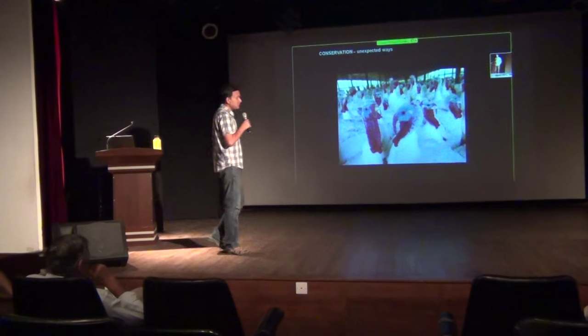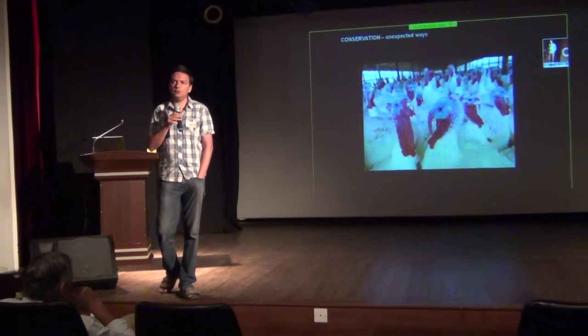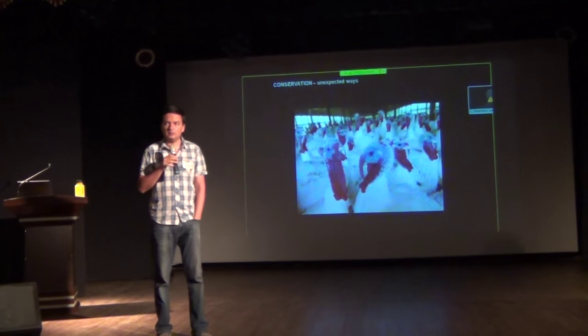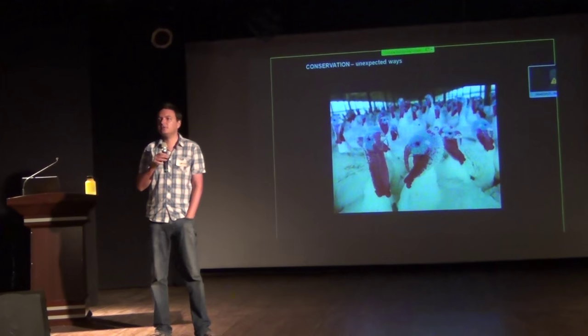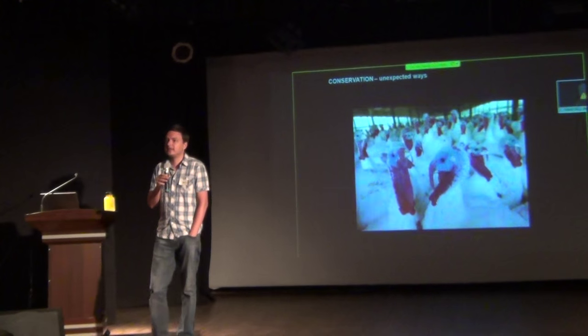And of course, what happens, lots of birds get culled, there's a big hoo-ha in the newspapers, and everybody says, oh, it's migratory birds, winter's coming, migratory birds have brought the flu, and something has to be done with the migratory birds. Now, it's true that migratory waterfowl do harbor bird flu in their populations, and it's true that it's possible that it can be transmitted from them to domestic poultry.